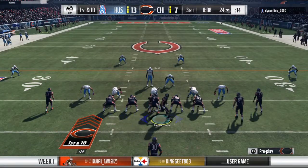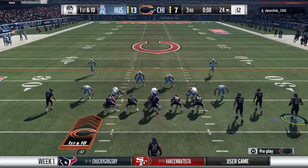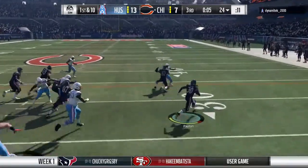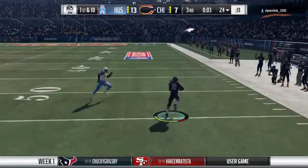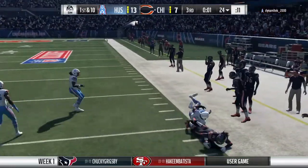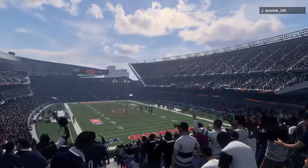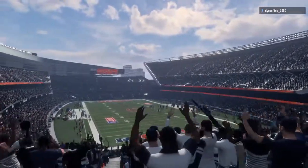And some extras coming up on the line here, readying for the blitz. Now they'll run it on the toss. And he's brought down after a good game. A big hitter there, a 1st down gain of 26 yards.